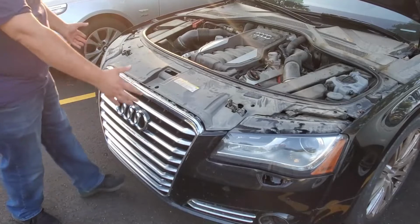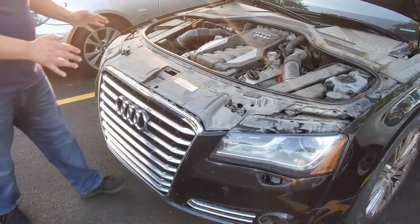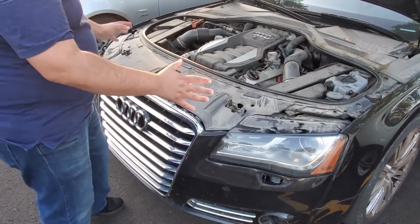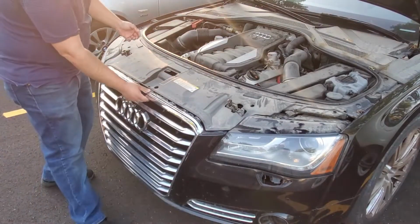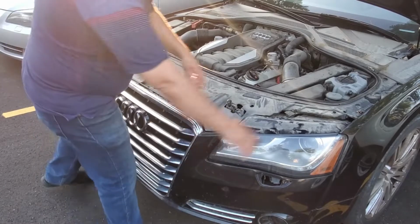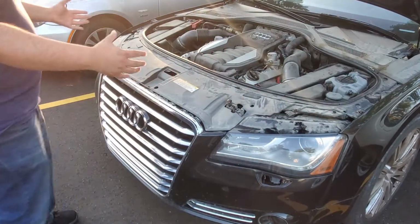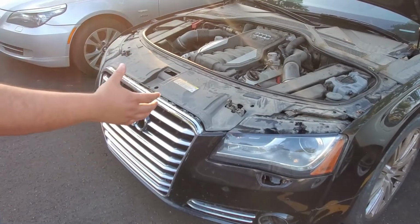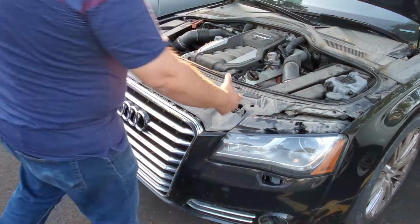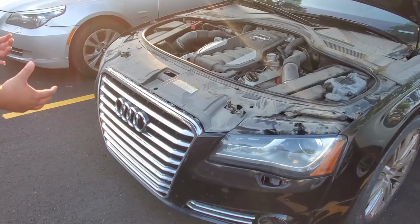Alright, so underneath the hood, everything from here back looks very great. The car runs and drives awesome. But the couple of issues that are noticeable here: the grille is loose, the clips behind it are broken, the headlights are loose and the tabs are broken. So my guess is you need a hood, maybe a grille, headlights, and these are expensive parts, and there are some sensors for adaptive cruise control and stuff like that.